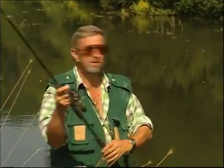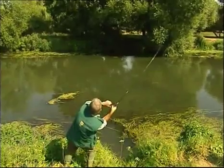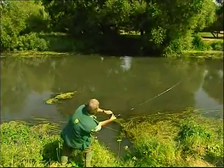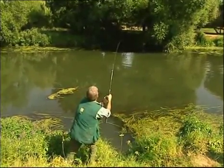Let's have a cast underneath that willow. Whoa, that's lovely, all the way under. That's just the sort of place. Hello, there's a fish following it now. Yes! Came out of nowhere and took that. Now what size is this? It's trying to get in that weed bed. Oh, it's got in that weed bed.